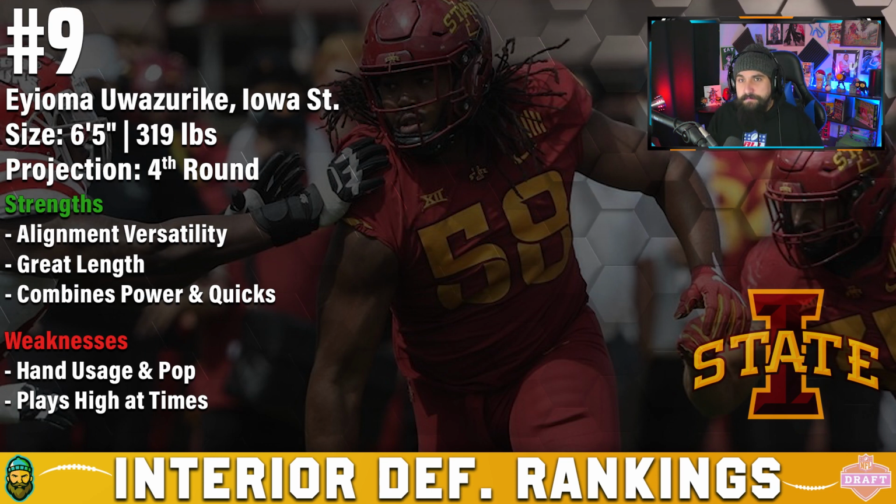Like he engages, he latches on, and then he either tries to pull you and go a little jerky, or he just tries to walk you back. Like they aren't particularly violent. I wouldn't mind if they were more violent. He could be a bit high at times. With his pad level, there are times where he just found himself on the ground, knocked on his butt, particularly the Oklahoma State game. You could see that happen a few times. But I really like this cat's ability, he's very scheme independent. Is that the word I'm looking for? He's not scheme dependent. He's got the versatility to really fit into any scheme. Let's go with that one.